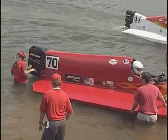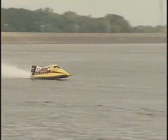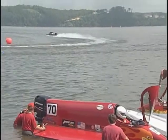We're just changing propellers, changing setup, and timing the lap, see where we stand. Why do you need to change the propellers? Is it based on conditions? Conditions, courses, and all that. It has a lot to play with it. The water conditions, atmosphere, and course, yeah.